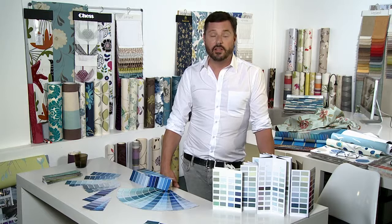Blue is associated with sunny days, cloudless skies and cool water, and they do work extremely well in hotter climates. But can we make them work just as well in our cooler climate?